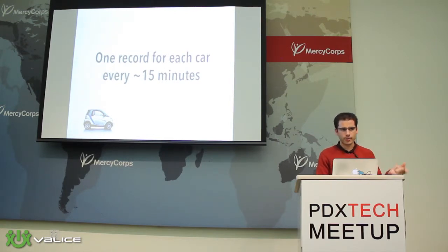So through the API, you don't get the position of the car if it's booked. It's only if it's available. So if you look at the app and you see what's on the app, that's what I'm downloading. So it's okay, here are all the available cars. So what that means is that every 15 minutes I can see if the car is available. If it's not available, it means it's booked or in for maintenance or something.